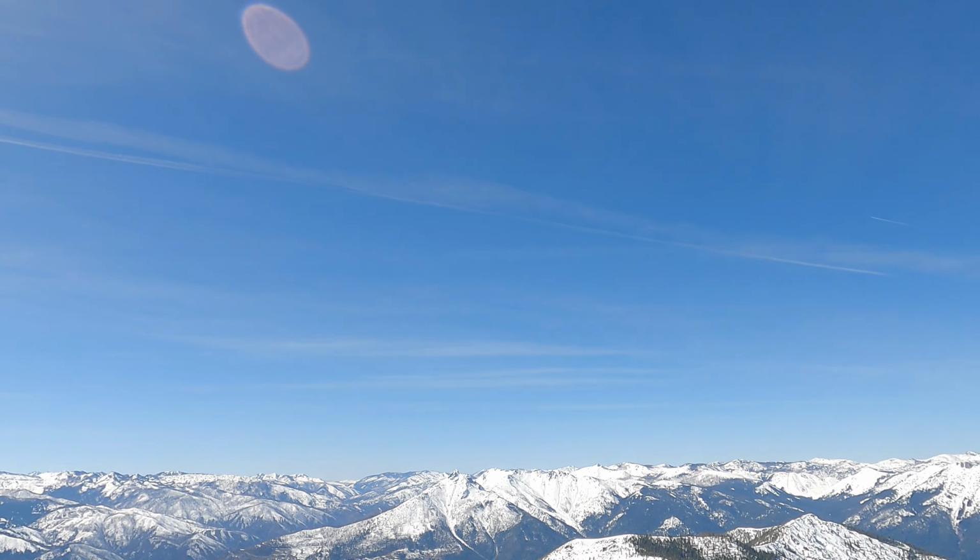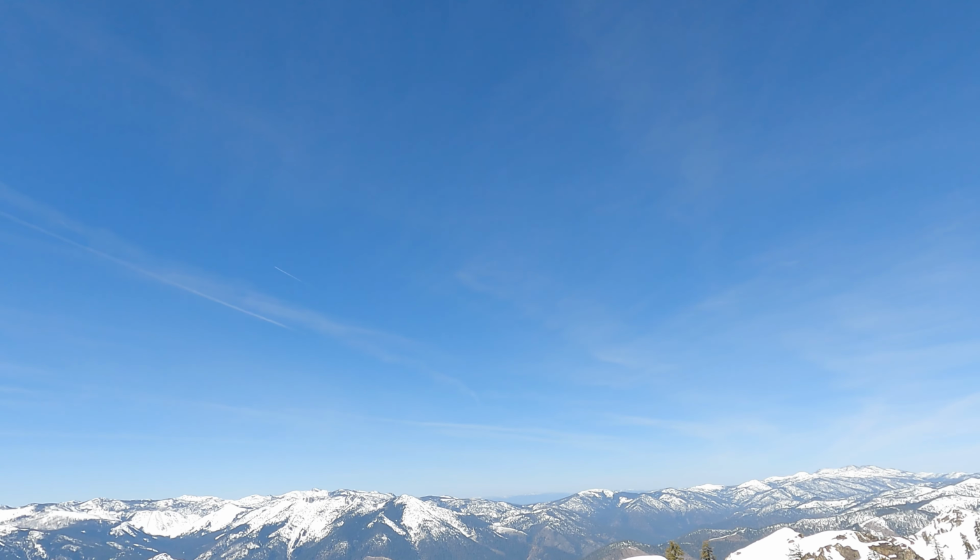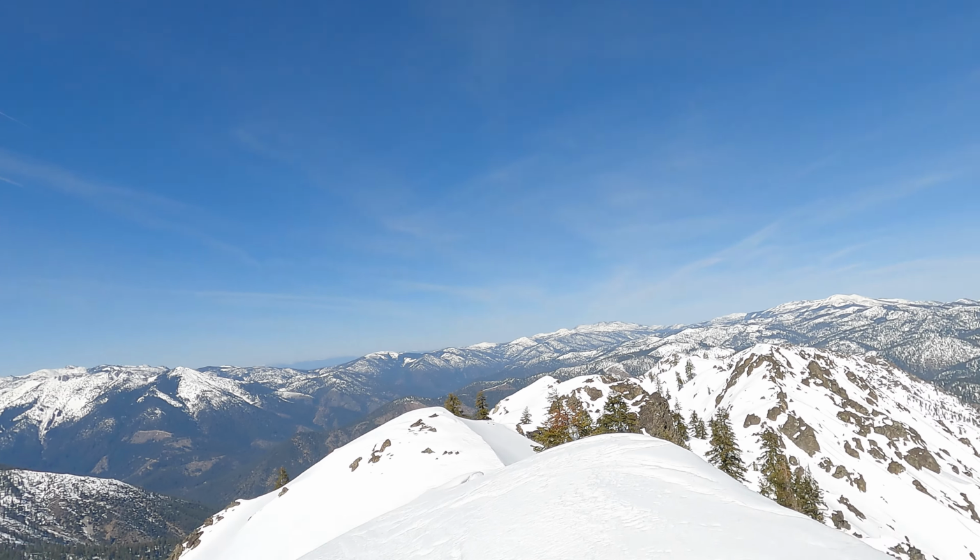Well, unlike Billy's Peak across the way, this peak is not in a wilderness area. So that only means one thing.